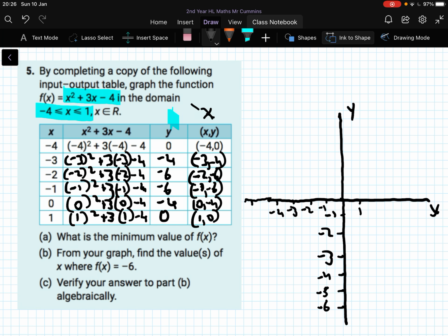My first point is -4, 0. So on the x-axis, I go back as far as -4, and I leave the point there on 0. My second point is -3, -4. So I go back as far as -3 and down as far as -4.